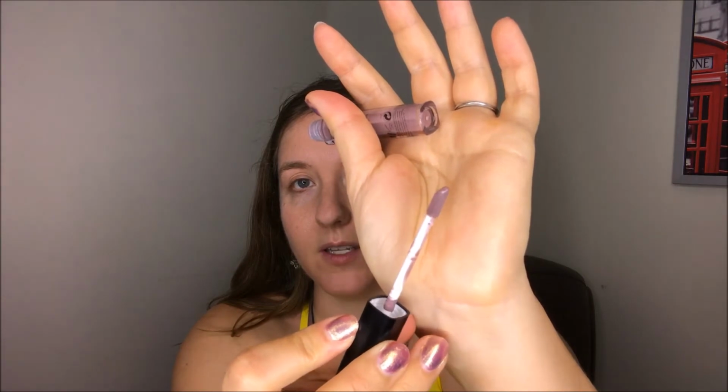And then we'll just do a swatch of the lipstick. This is what the applicator looks like. It's pretty standard. It doesn't really smell like much, and it's a little bit patchy. It doesn't really go on quite opaque onto my hand. But we'll see how it looks on my lips.